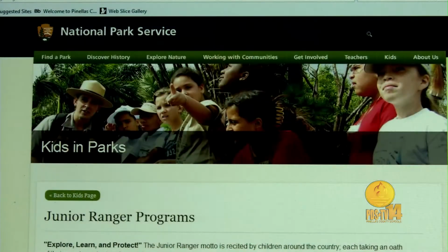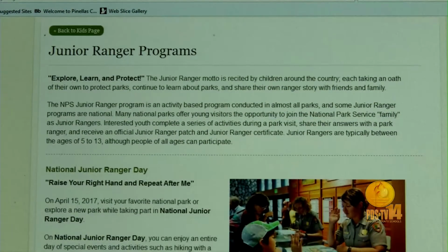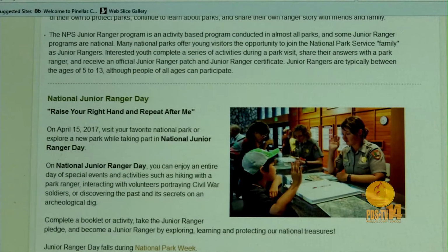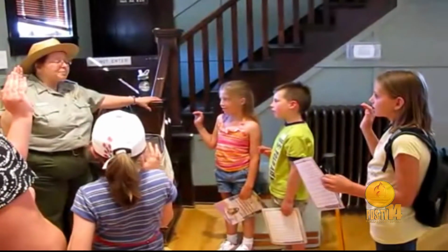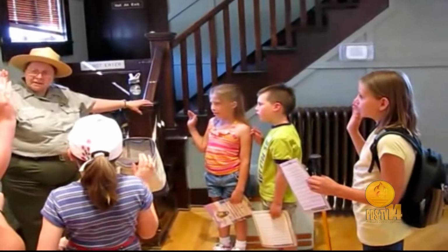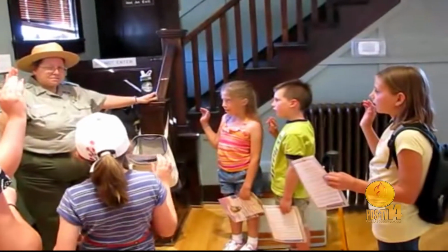And for students, there's the Junior Ranger program. Explore, learn, and protect. That is the motto of this program for kids ages 5 to 13 at almost all of the national parks. There is a series of educational activities for kids, and once completed, they take their oath and receive their badge as an official Junior Ranger. And protect Grand Canyon and all the parks.